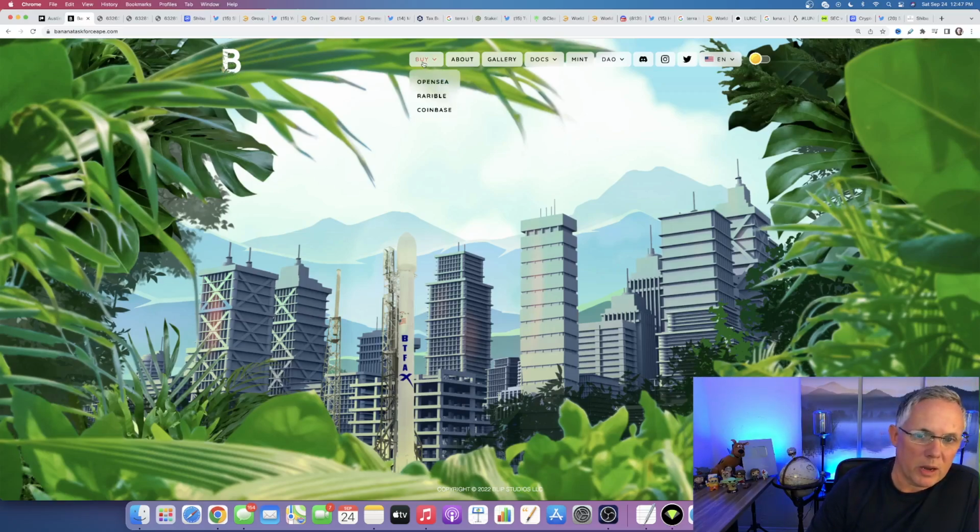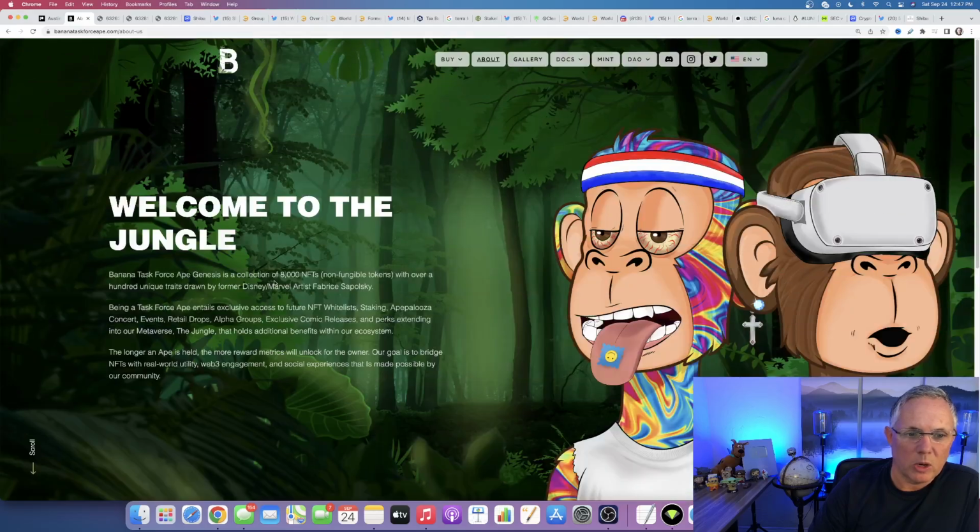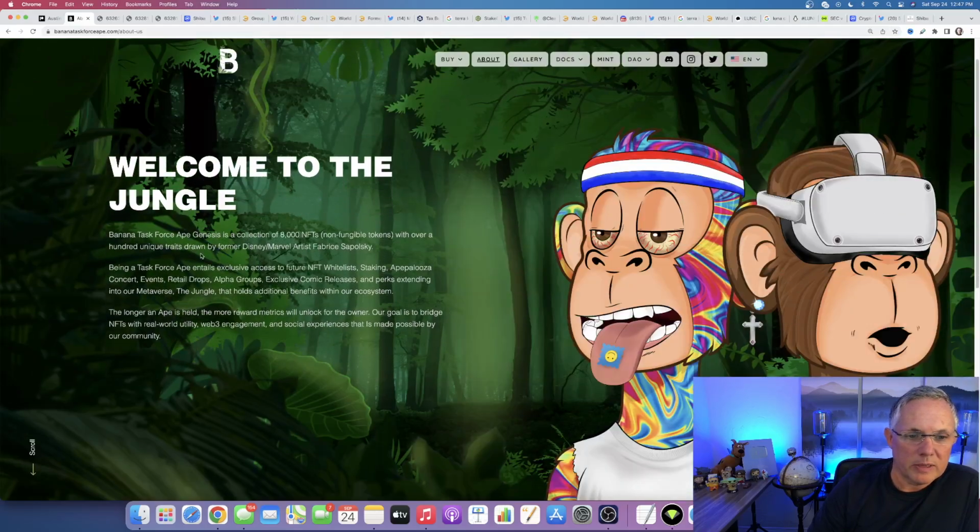Now it shows buy: OpenSea, Rarible, Coinbase. These are going to be platforms where you'll be able to buy. About will take you to this page right here, where it gives you a little bit of insight into this new collection of 8,000 NFTs with over 100 unique traits drawn by former Disney, I mentioned Marvel, but also Disney, Marvel artist Fabrice Sapolsky.